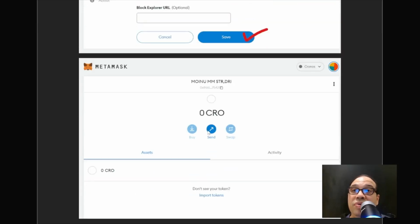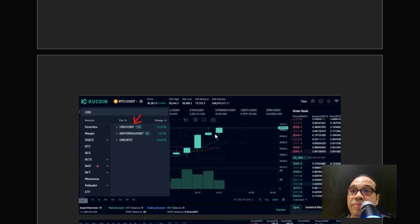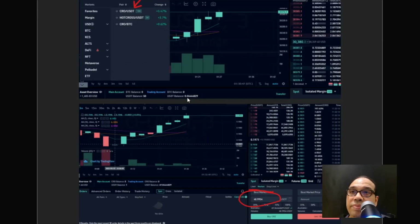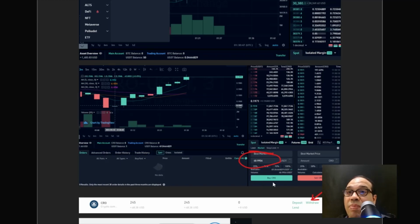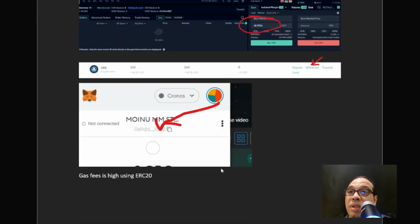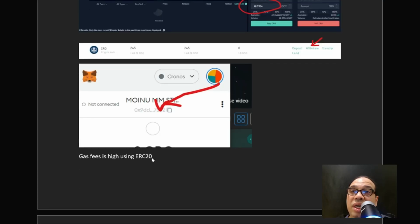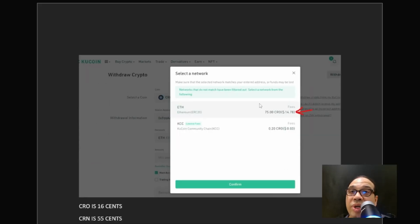Now it will show you that you have 0 CRO. Now you need to buy the CRO. If you don't have any, you can go to Kucoin and buy it there, and then buy CRO. Then you're going to copy across the address from your CRONOS network, which you created just now. As I mentioned earlier, using the ERC20, the gas fees are going to be high if you're going to transfer from Kucoin. You're going to paste it across, and you can see that in ETH it is $14.78.